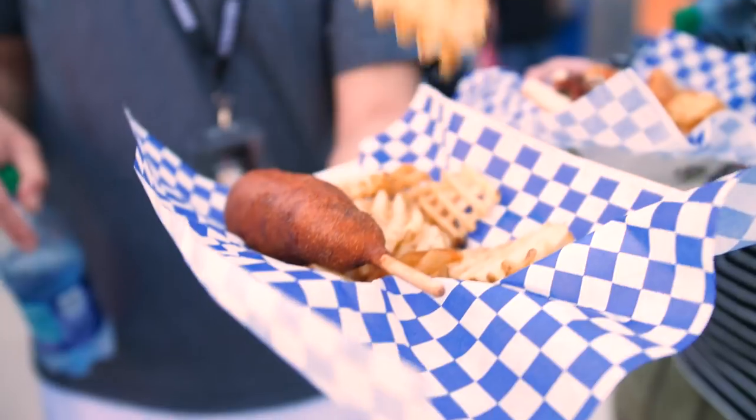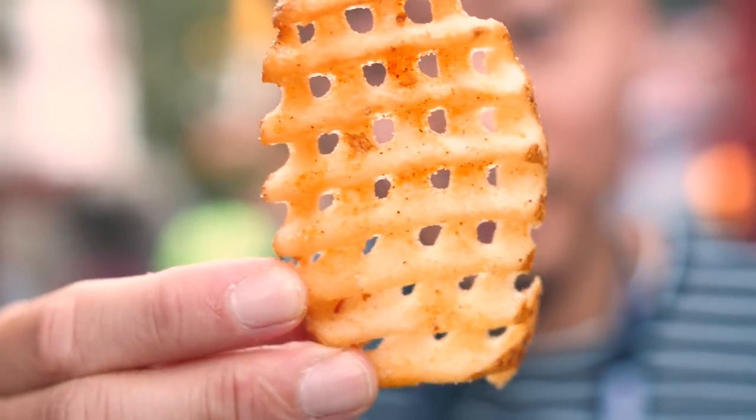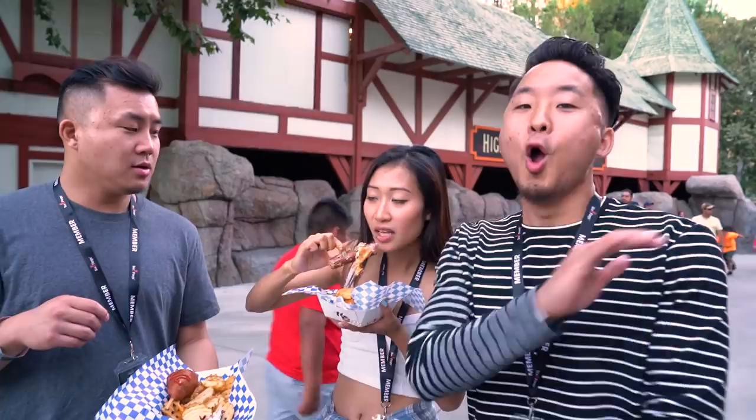Before we move on to our next spot, I gotta talk about these waffle fries. They have seasoned salt on them. Do you see it? And they're thick too. All right, guys, that was it for Loaded Dogs. On to the next spot.